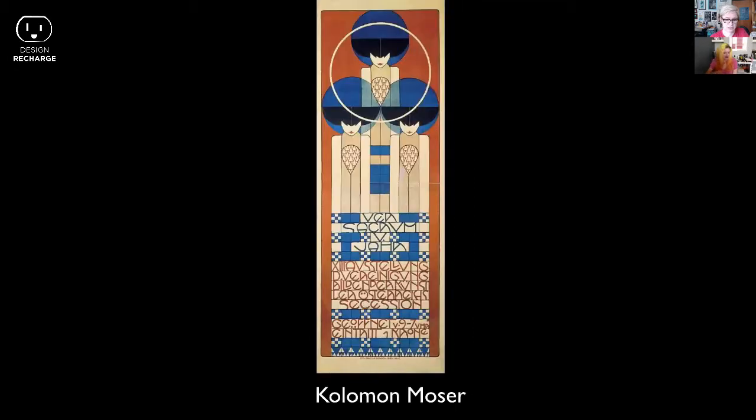Not Mackintosh. Oh, okay. So we're going to jump next to the Vienna Secession. The Vienna Secession is the name for the Art Nouveau movement in Vienna specifically. While Art Nouveau in France is pretty easy to characterize, you can talk about certain characteristics that showed up over and over and over in French Art Nouveau. And the same thing with the Glasgow School, with the Scottish Art Nouveau style.